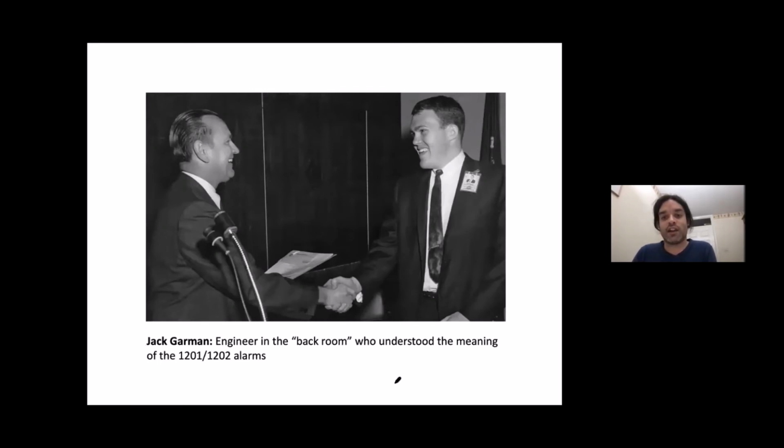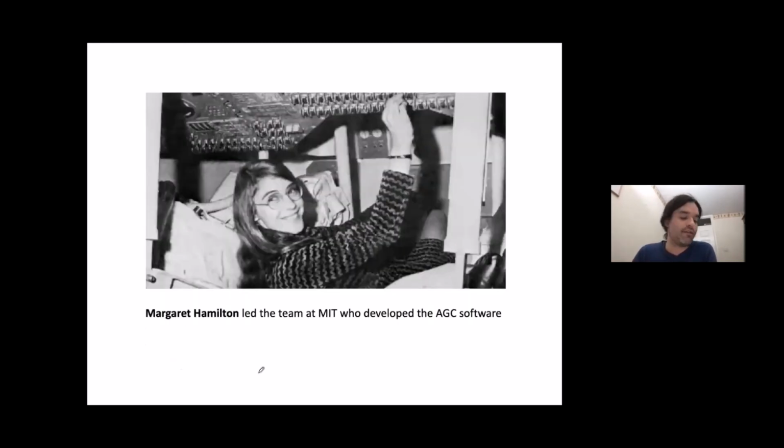Equally importantly, though, was Jack Garman. He was in the back room and he, more than anyone else, understood the exact meaning of these program alarms. It was he who understood it was safe to continue, and he was saying to Steve Bales, yes, it's safe to continue. And finally, Margaret Hamilton. She led the team at MIT who developed this amazing software. And she finally received the US Presidential Medal of Freedom in 2016. That's the highest civilian award you can get in the United States. And that was for her entire career of developing fault-tolerant systems.